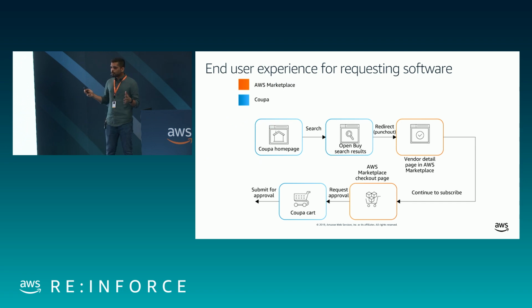So we'll go through a few more slides before jumping into the live demo. This is the end user experience for requesting software. So if you're an end user and your company decides to use Coupa and use Marketplace to procure software, how would that look for that end user?